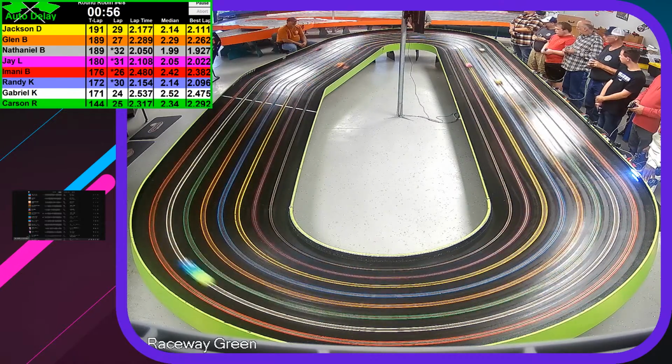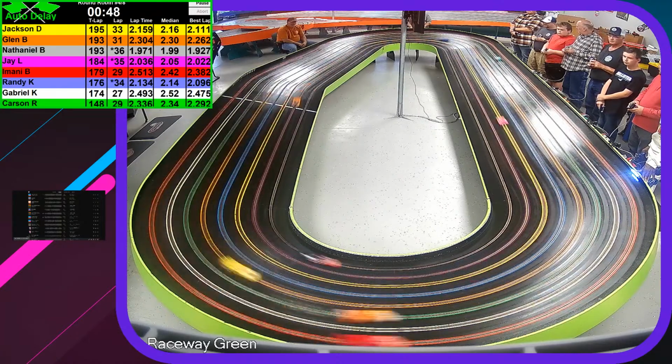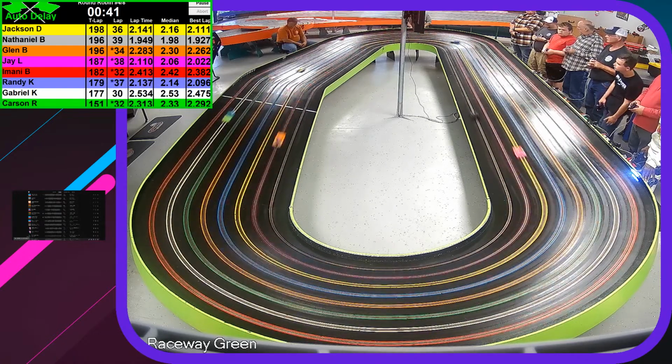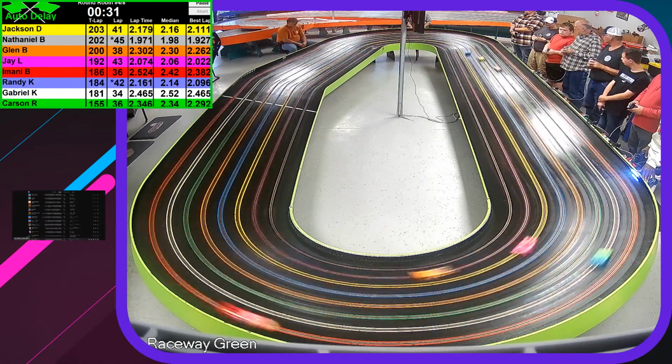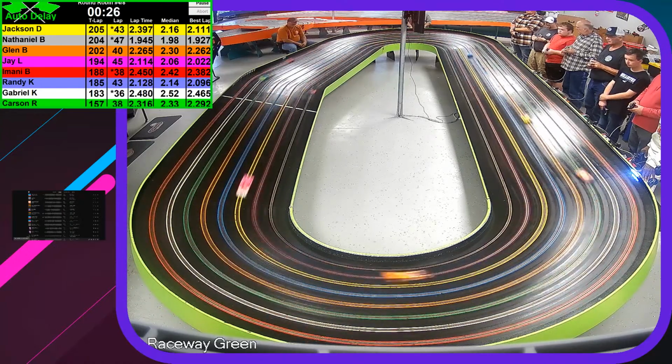Jackson now in the lead by 2 laps there on yellow lane, 3 laps now. Glenn Burden there in second, tied with Nathaniel Burden, 193, as Nathaniel Burden takes over from Glenn Burden, pushing him to third position. Jay Latham with 187, Amani Baxter 183, Randy Kirtley 180, Gabriel Kirtley 179, and Carson Ross 154. A little bit of a neck-and-neck battle between blue lane and orange, Randy Kirtley and Glenn Burden.